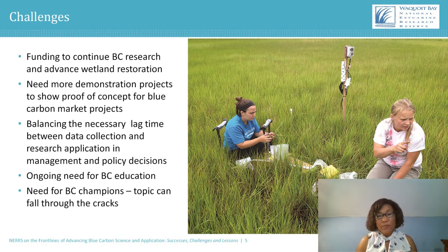And the ongoing need for blue carbon education exists, and an ongoing need for blue carbon champions that can carry and lead the work in their local regions.